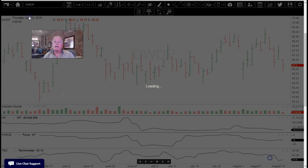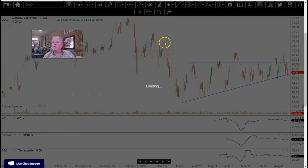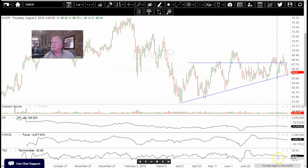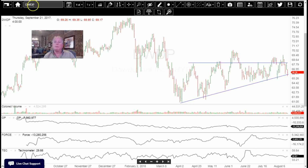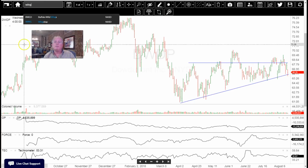And then we got Dow DuPont, DWDP, one that we've had these trend lines, which still were in this apex. Technometer a little bit below neutral, almost oversold yesterday. So this one might be ready to go higher but having a hard time reading that one. And that's really, let's go through a few more that we follow here.